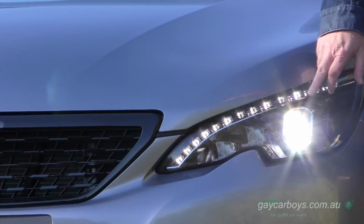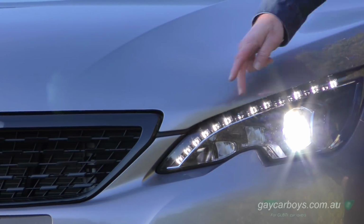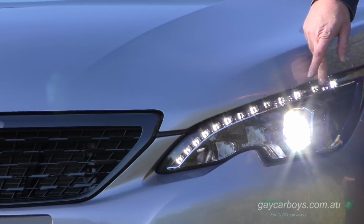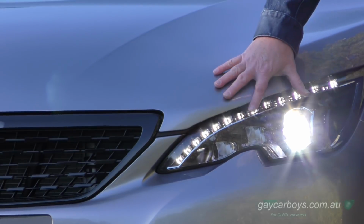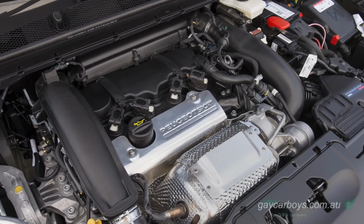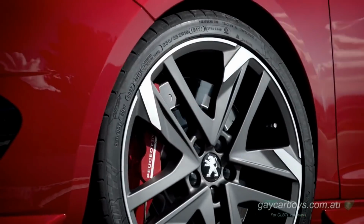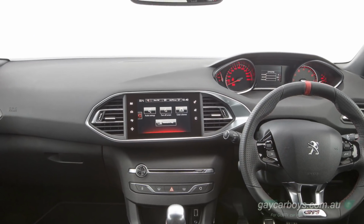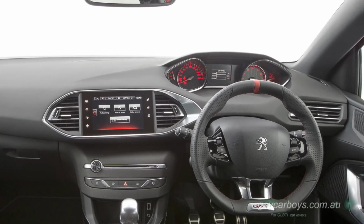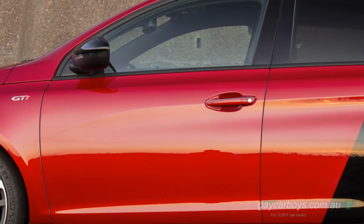These brilliant LED headlights. If you look right inside, you can see the individual elements. And the LED daytime running lights. They're only flashing like that because of the camera. Don't get too excited. You get a 200 kilowatt THP S&S engine with 6-speed manual, 19-inch alloy wheels, and Peugeot's i-Cockpit with a 9.7-inch capacitive touchscreen.